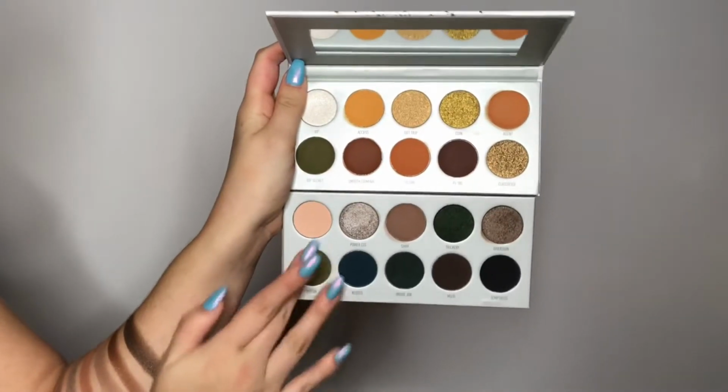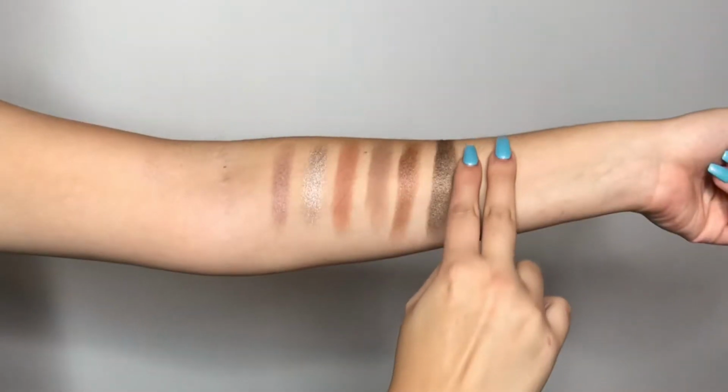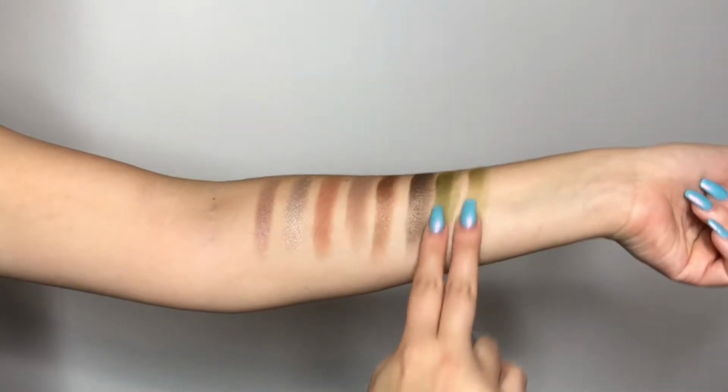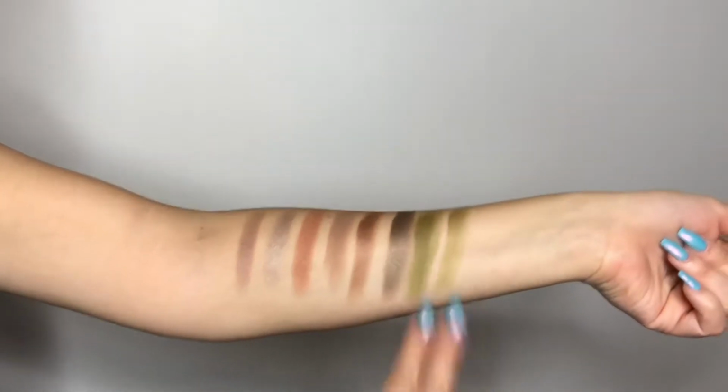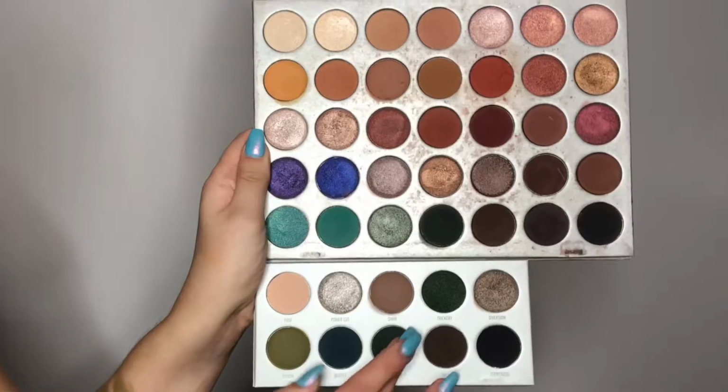I wanted to compare the 2 matte green shades that come in the Vault collection. So on my middle finger I have the shade Potion and on my pointer finger I have the shade Top Secret. The only difference is that Potion swatched like complete shit.